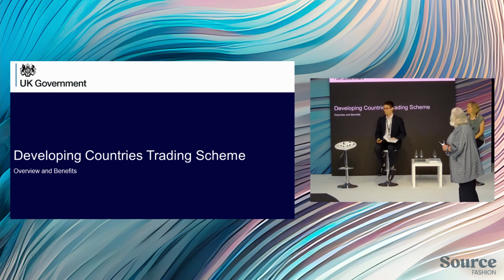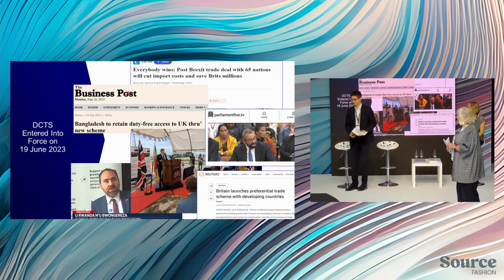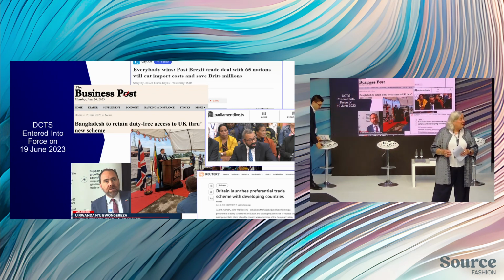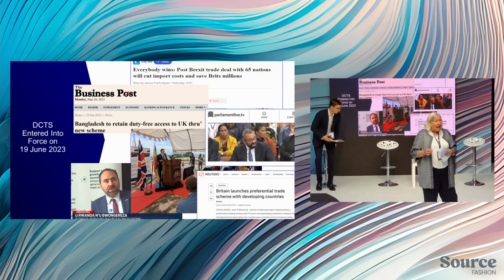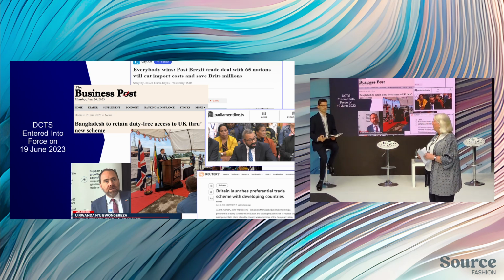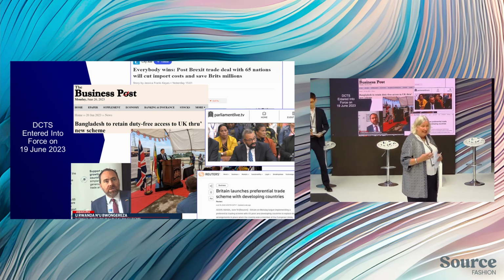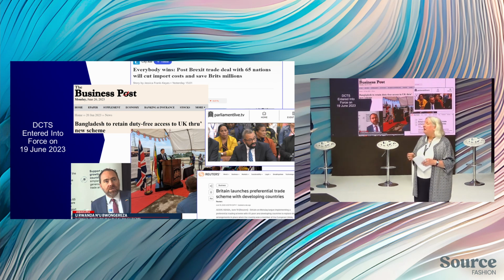So Rupert, if we move to the first slide, see if we can get that. Thank you. So this piece of legislation came into effect in the UK exactly 4 weeks ago. So you're in right at the beginning on hearing about this. This is the Developing Countries Trading Scheme. It's the UK's unilateral preferences for imports of goods from developing countries.